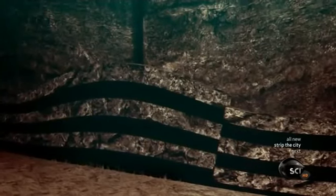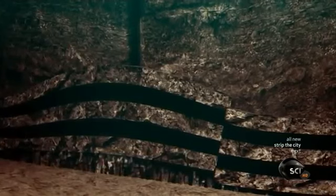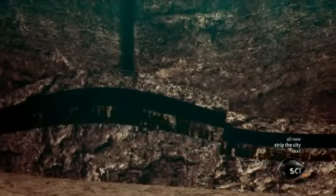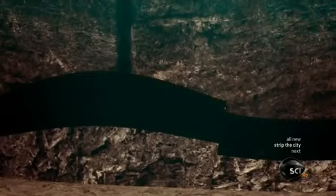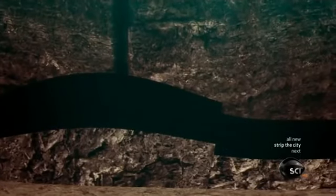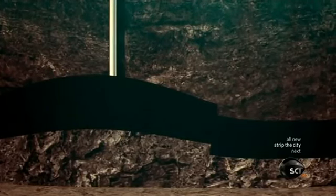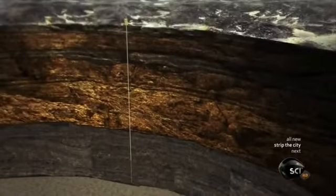This black gold sat trapped until cracks in the rocks around it allowed it to ooze upwards and pool in hundreds of pockets deep under the gulf. It's this geological accident that really put Dubai on the map.